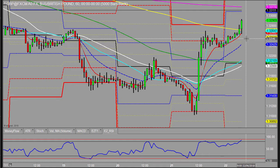If it starts failing, breaking what is effectively that 8 moving average on this 60-minute here across the lows there, it's got a chance of rolling over maybe just as far as the 60-21 again, so we just need to be careful, or back to the weekly pivot. Okay, that's the pound.